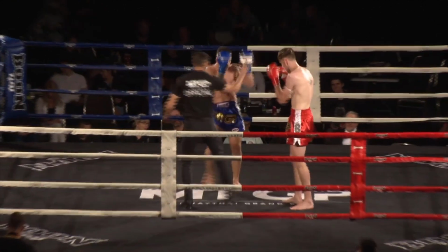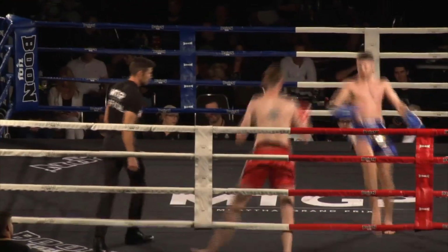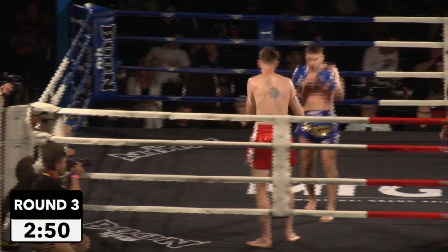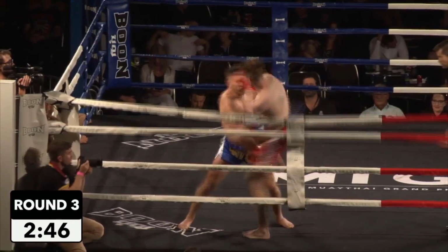Touch of the gloves, round 3. Scheduled for 5 3-minute rounds. We're now main event of the Muay Thai Grand Prix in Perth. Brett Bonetti here ringside, joined by Roy Wills, enjoying the action.